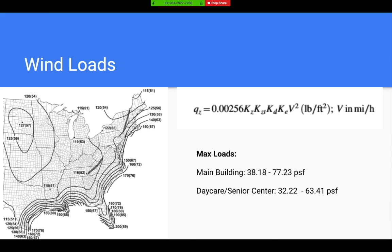The wind loads for the building were evaluated using ASCE 7-16. Two scenarios were accounted for: tornado winds and the 3-second gust, which was found using the map shown on screen.